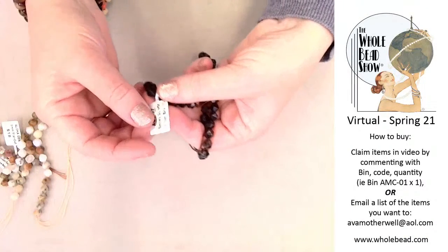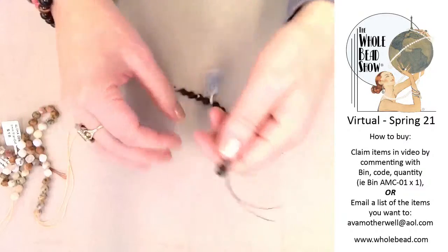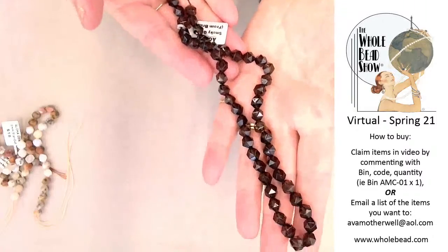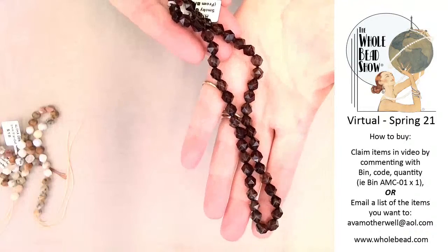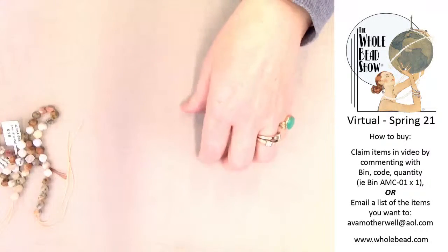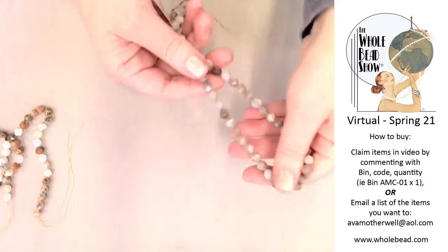AGU 97 Smoky Quartz. These are $18 a strand. I have 7 of these available. Two more of this facet.